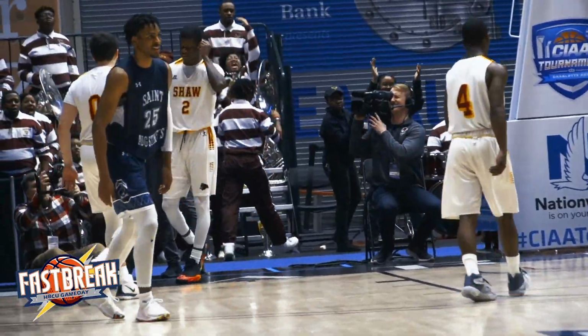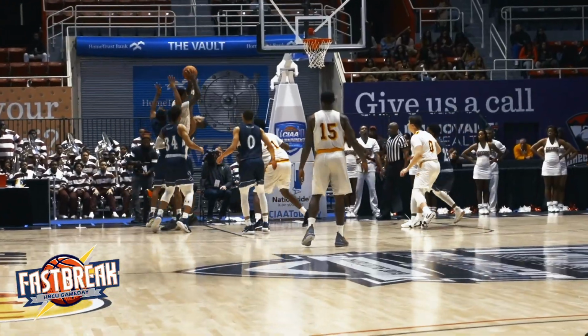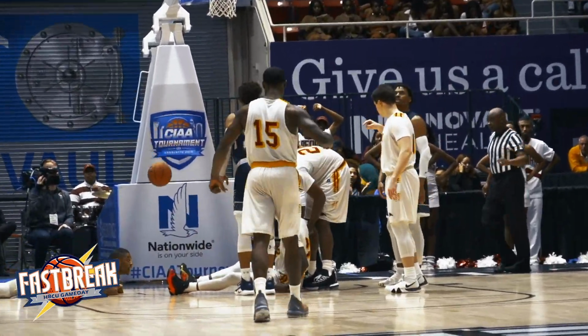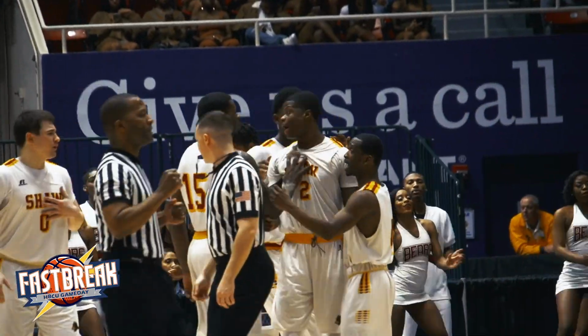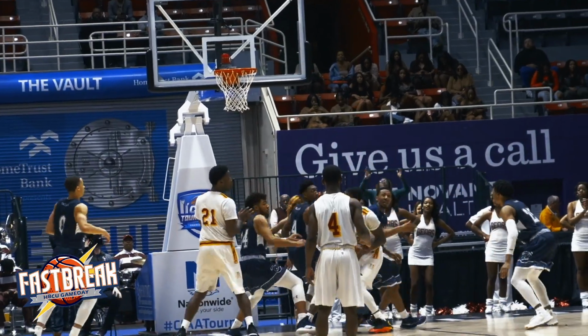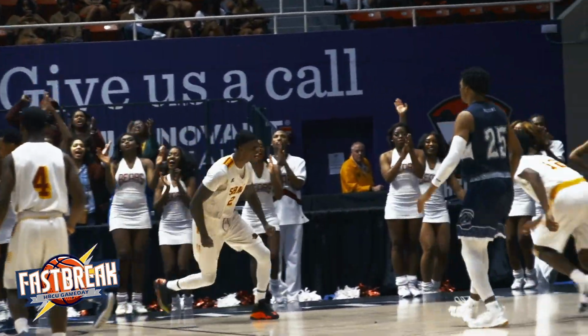Then Amir goes baseline, up and under, count the basket with another three-point play opportunity. It's now 52-50 and St. Augustine's clinging on to their lead with 4.5 left to go. Then Amir Hinton activates his beast mode, the big offensive board, the grown man bucket in the paint, and the game is tied up at 52 all.